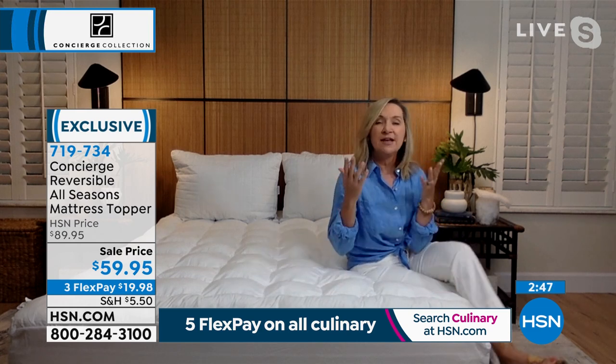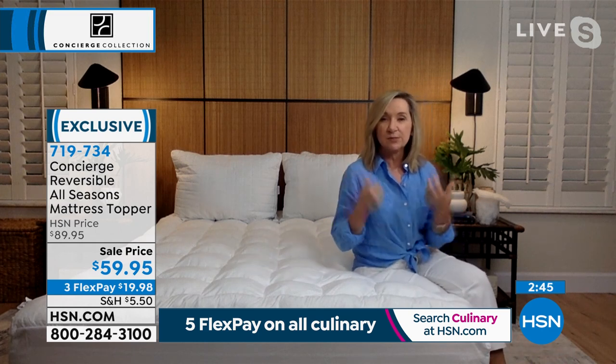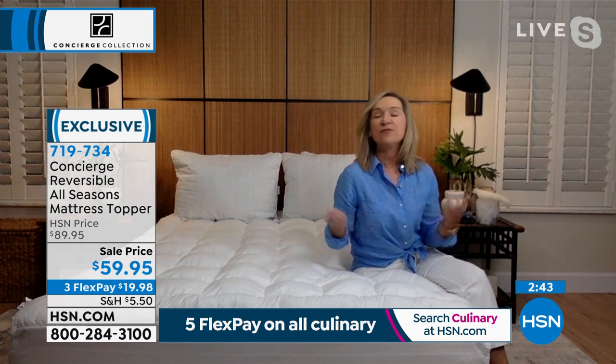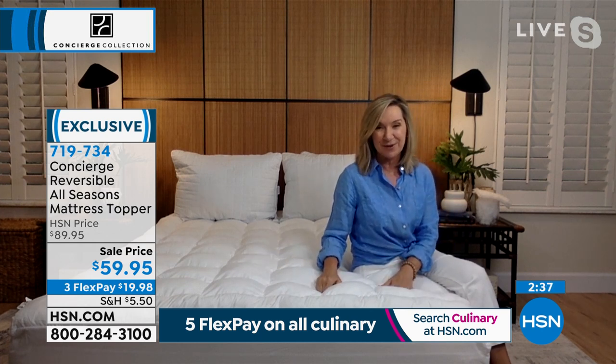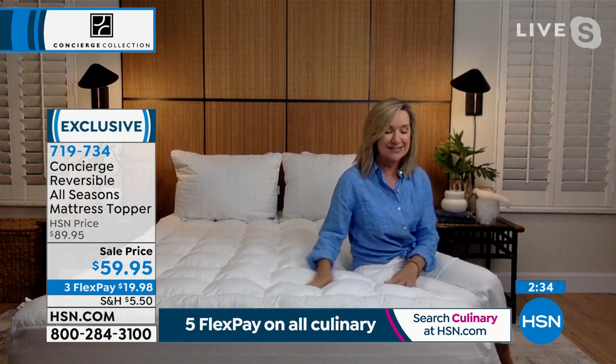So if you perspire, if you think about your athletic wear, when you sweat, when you're working out, you never feel like your clothing is wet because it's always evaporative and quick evaporating. That's what this does underneath your body when you sleep. So that's the Cool Max side.